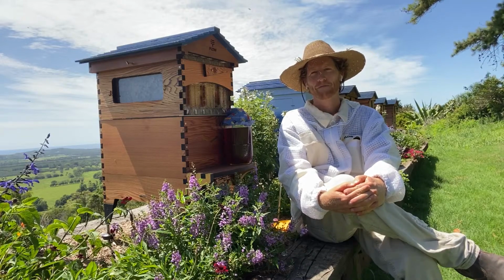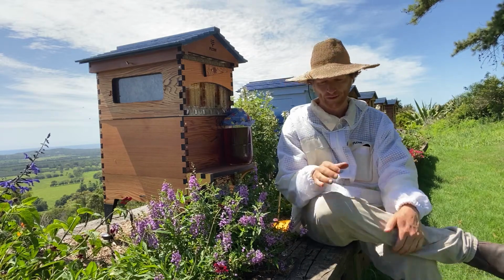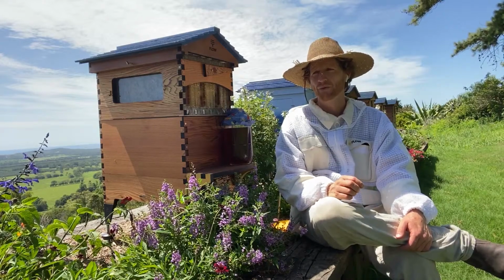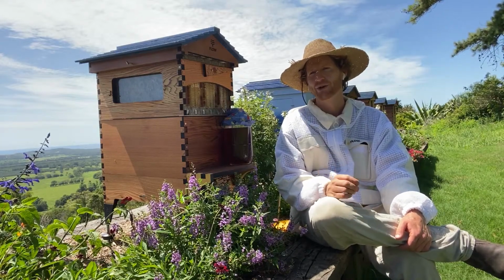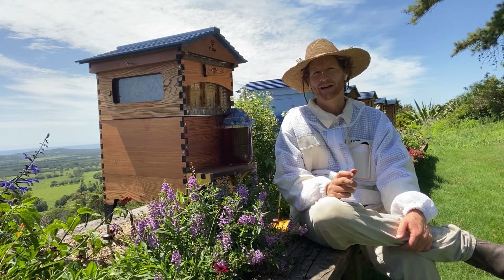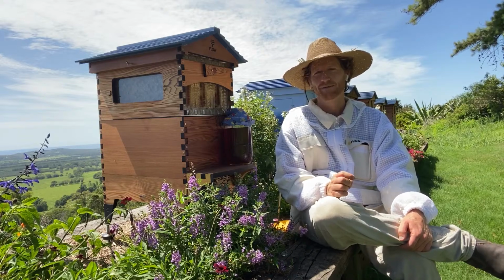Great. Cedar, is it normal for the bees to eat a little bit of the wood around the flow hive entrance? Yeah, it's semi-normal. Most of the hives don't, but some do, and it's a pretty normal activity for bees to make their home and shape it how they want.